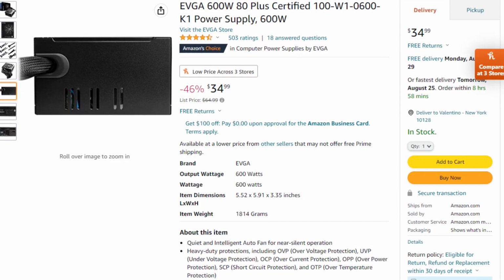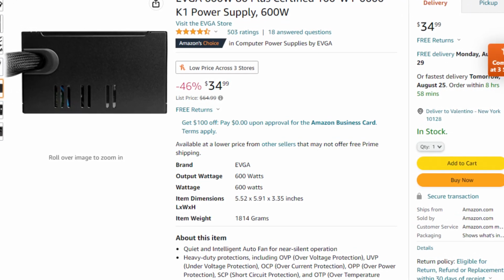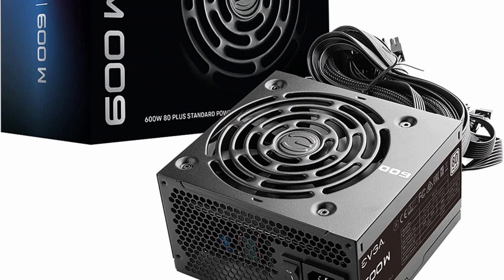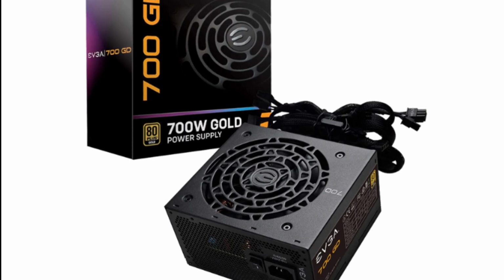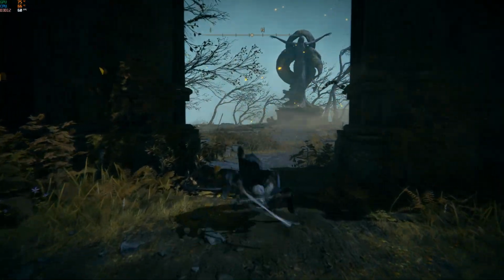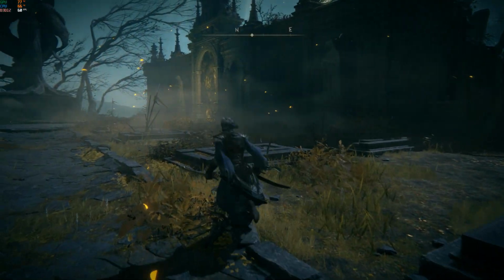And last but not least, the power supply, I picked the EBGA W1 600W 80+ certified ATX power supply. Now, if you want more room for upgradability, you're looking to spend 15 extra bucks for an EBGA 700W 80+ Bronze power supply, especially if you're going to upgrade a bunch of stuff later on. Now, there's no game that you cannot run with this PC at 1080p resolution, and it's going to be excellent if your budget is under $700.